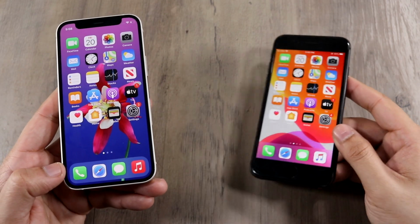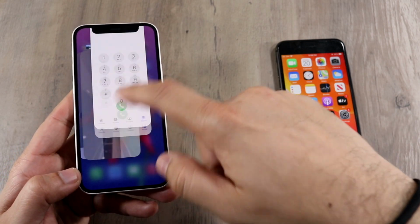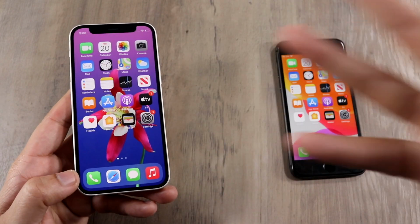The iPhone 12 mini, though, is the better phone. You're getting a much better quality display. You're getting longer software support. You're getting a faster phone. Technically, even the RAM management is better than the iPhone 8. You're getting a more capable phone.